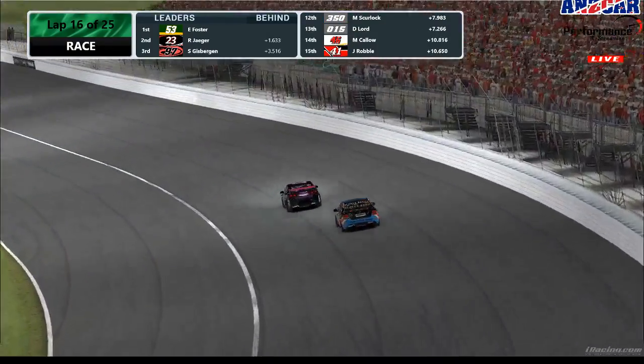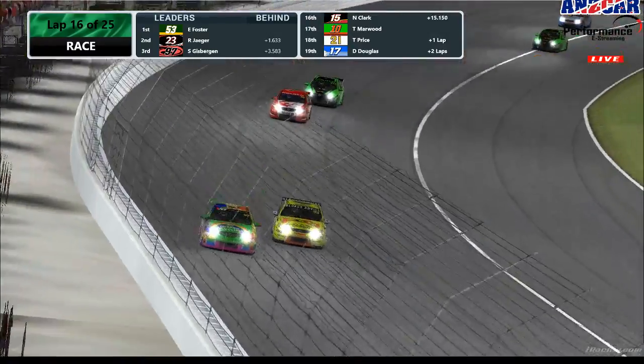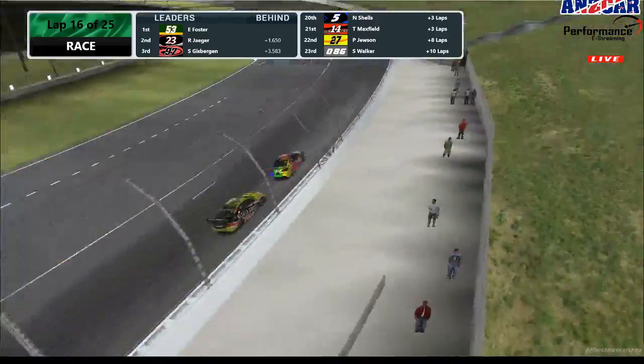So yeah, Riley Curtis now all over the back of Gisbergen. He tries the outside with the tri-oval. Gisbergen cuts him down, and Riley's going to try underneath. No, I don't think he will.